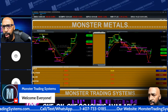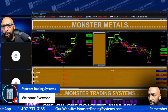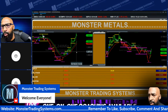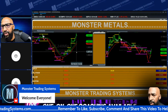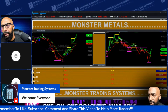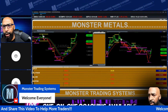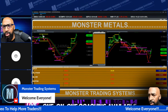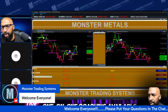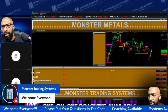Here is a good trade going here, long trade in gold. On the 240, buy signal was at 1876, and it's at 1962 in gold. Good trade going here. That's Monster Metals. I know we don't take a look at these systems often. Platinum, nothing there. Silver.